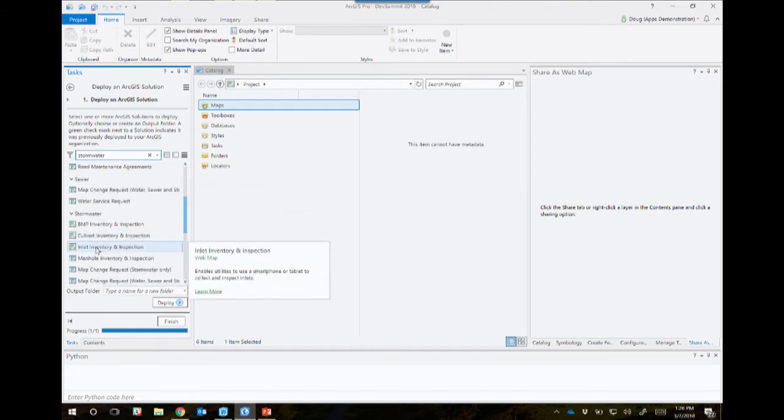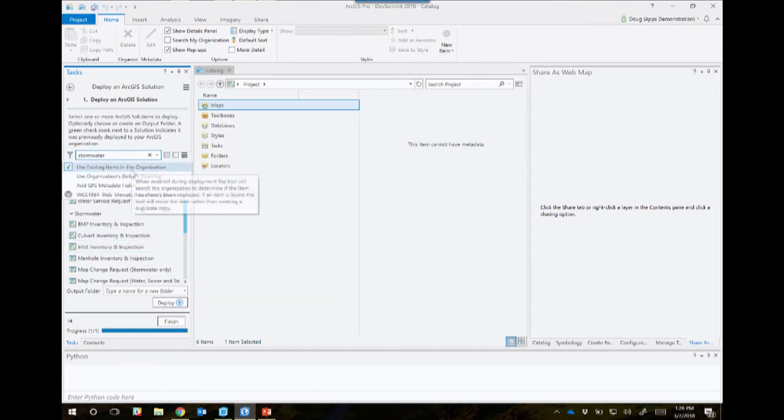Inventory and inspection. Before I do that, I'll just point out a couple of things. I can define when I create the solution whether I want to use my existing organization's default base map. I can have it add GPS metadata. And something that you can't do using the templates that Jeff showed in ArcGIS Online is that if I'm going to use a different projection, I can set that up. So if I'm using state plane, NAD83, I could go ahead and define that here.